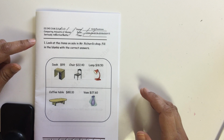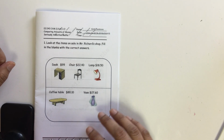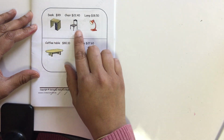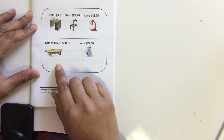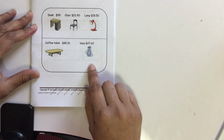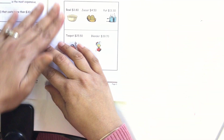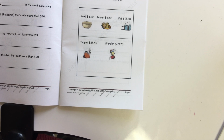But comparing amounts of money, look at the items on sale in Mr. Richard's shop. Fill in the blanks with the correct answer. So he has a desk for $99, a chair for $22.40, a lamp for $18.50, a coffee table for $80.10, and a vase for $27.60. So we need to write which one is the cheapest, okay?